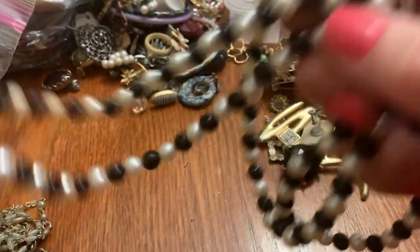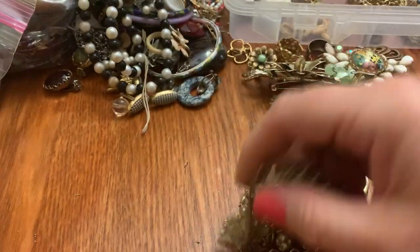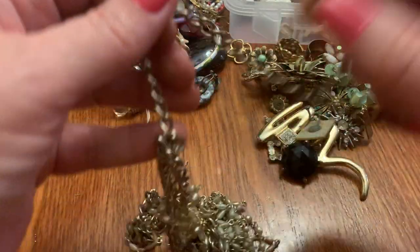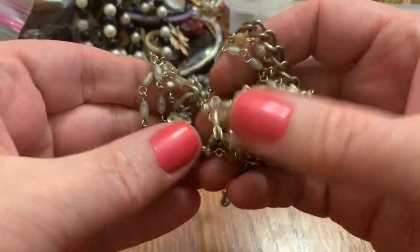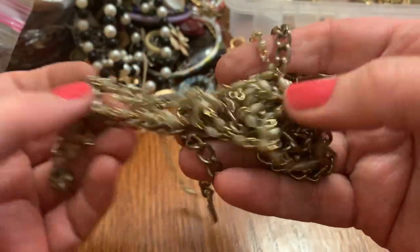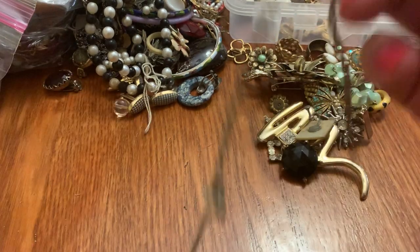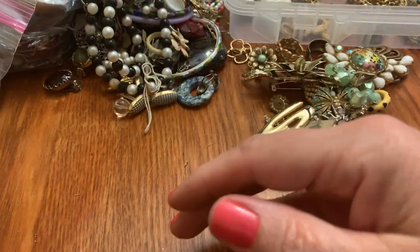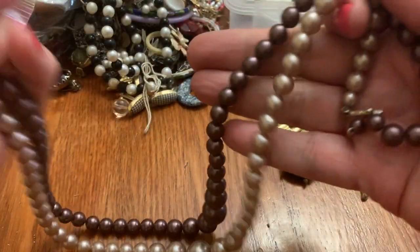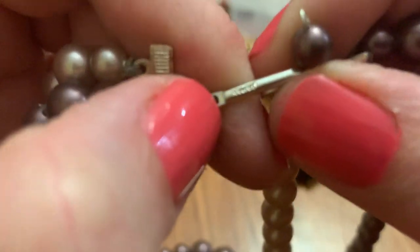This is some plastic beads. Like that. No clasp. It's a necklace. Got a lot of wear. Chain. Looks like it broke. This looks like faux pearls, I'm going to say. And it says Japan.